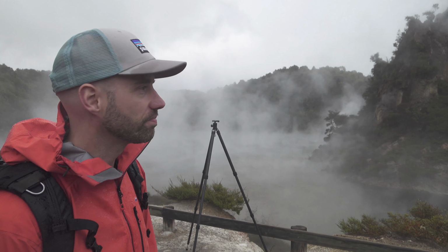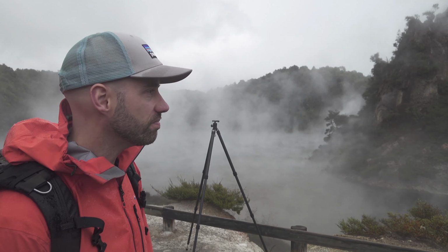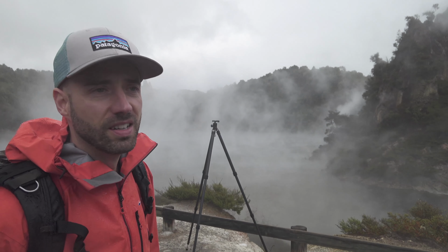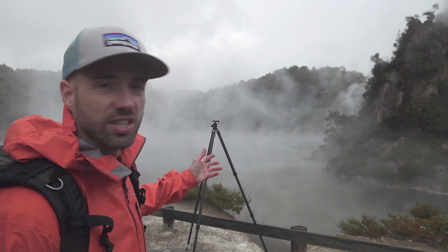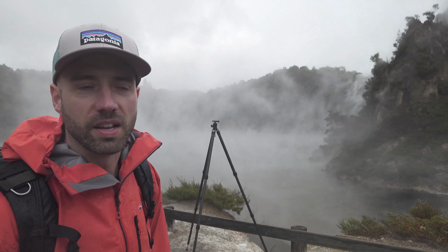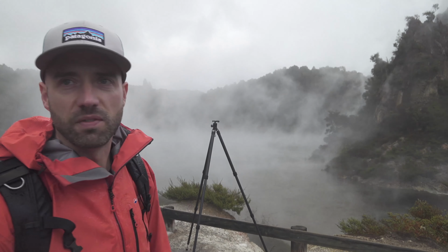I'm at the Waimangu Volcanic Valley in Rotorua, doing some landscape photography with my film camera, working on my project called Volcanic Aotearoa. As you can see, it's very steamy and it's raining. As I was loading my film into my film holders and my Hasselblad 503 CW, just as I finished, it started pouring with rain. So now I'm just waiting for the rain to stop.